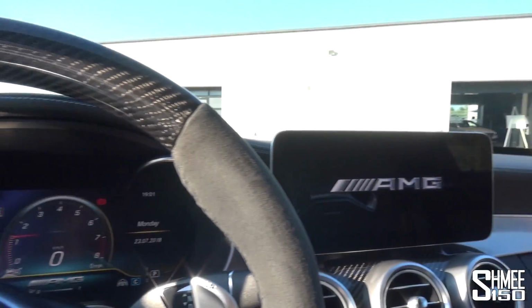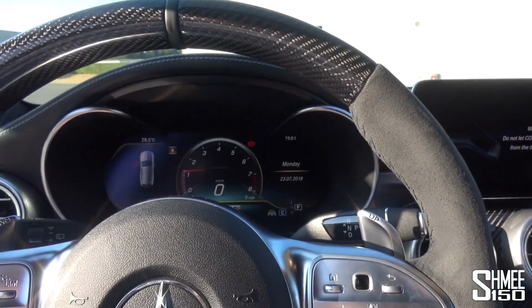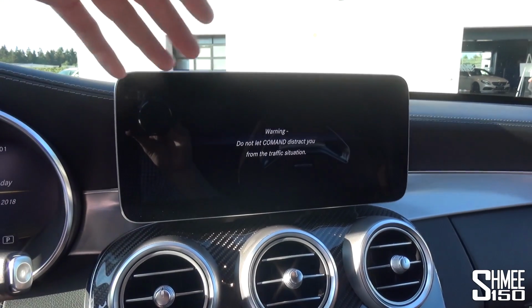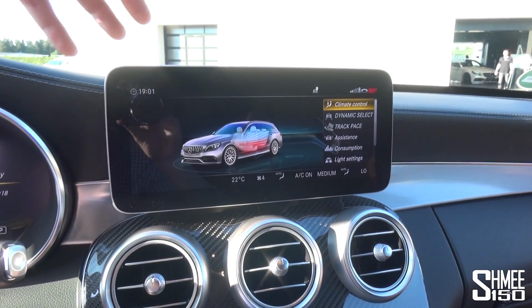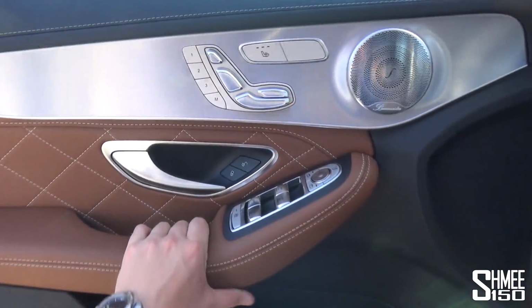Bring it into life. The AMG Welcome Screen on the centre there. The screens are very, very nice. They're larger than before, higher resolution, clearer, crisper. You can just see a touch more through them. So I'm going to close the door actually, but let's just first run through some of the controls you have here.